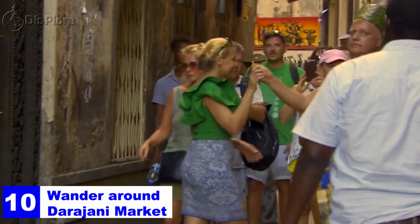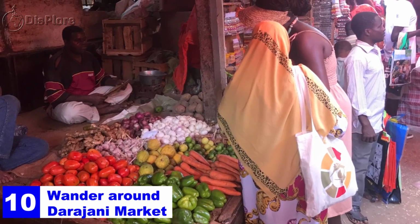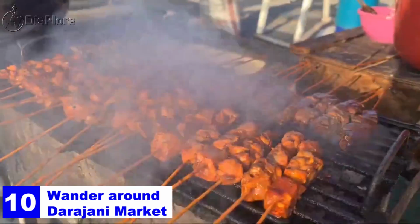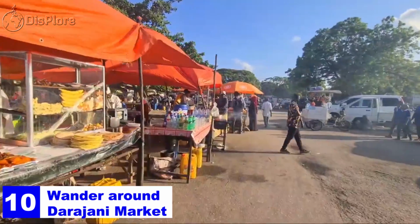Number 10. Wander around Darajani Market. While you're there, why not wander around the main bazaar in town? You'll definitely get a taste for life in Zanzibar. Found the market to be a really authentic experience. There is an indoor section of the market, but also a lot of pop-up vendors on the surrounding streets.